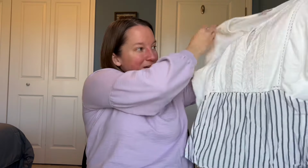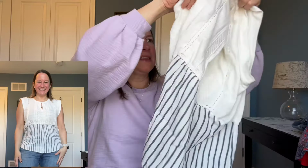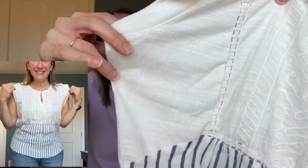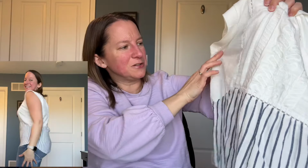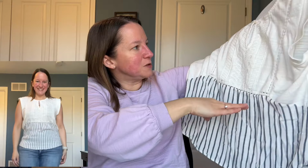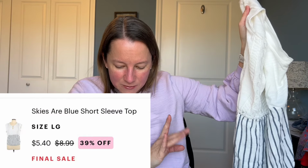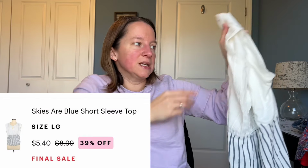So really cute. And then lastly, another Skies Are Blue. This one I couldn't pass up either. Really cute. So it's got the white top. It does have a little bit of pilling on it, but I think I can get my sweater shaver out and that will take care of that. That wasn't disclosed in the picture, so it's a little disappointing. But it does have this cute little stripe pattern at the bottom too. I wonder what this is made of, but it does have some embroidery. Hopefully you can see that in the camera there. And then the back is more of a plain with the stripes. But this one originally on there was $8.99 and then it was 39% off, so it was $5.40.